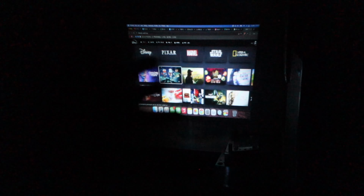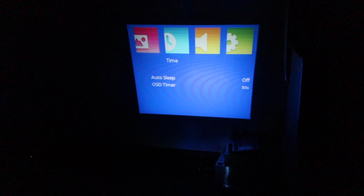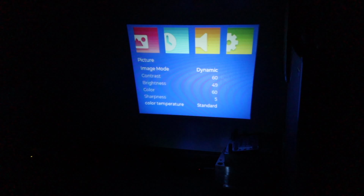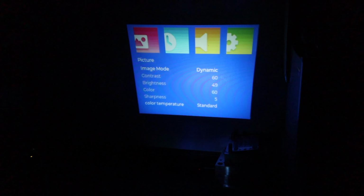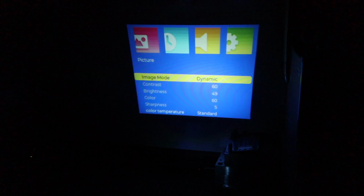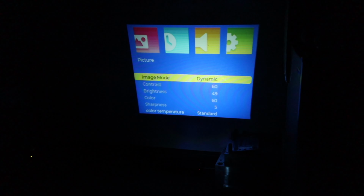So this is just my laptop screen right here. It's probably about 3 or 4 feet from the wall. We're going to run through the software real quick. You do have to point the remote right at the projector or else it won't work, which is kind of annoying. So we have this little menu right here, which is the settings menu. You have picture mode, and that's all you can change. You can't adjust anything else on here. You can change it from dynamic to mild, user, standard. It's basically just the color temperature. Oh my gosh, this button is so awful.